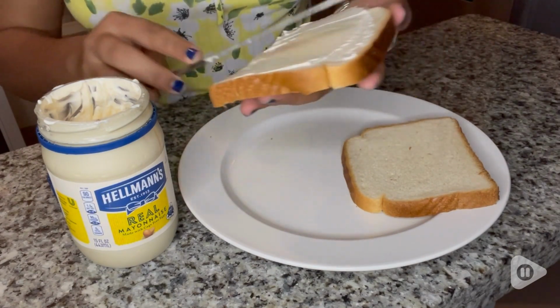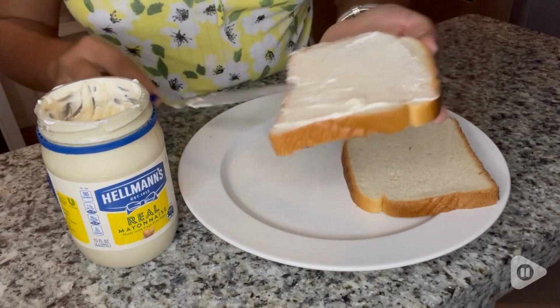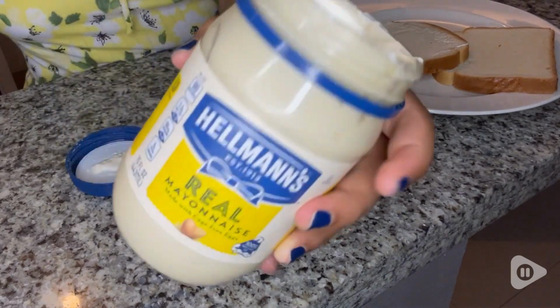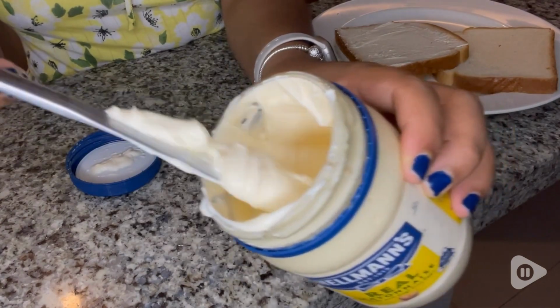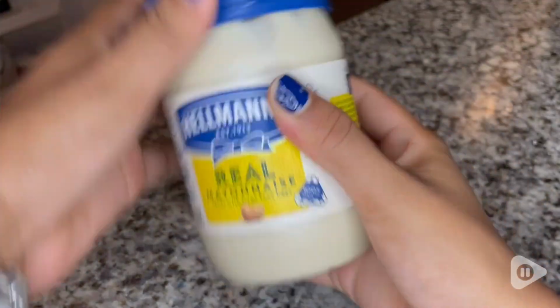I'm preparing my sandwiches. It's not only for a good sandwich, but you can also use it for dressings or for seasoning your meats along with some mustard. So this is great not only for cooking, but it can be good for any snack that you plan to prepare. So this mayo from Hellmann's is definitely one of my favorite things in my fridge.